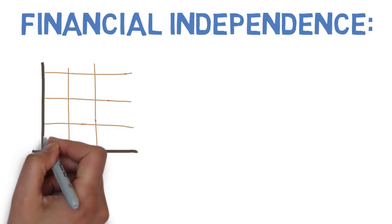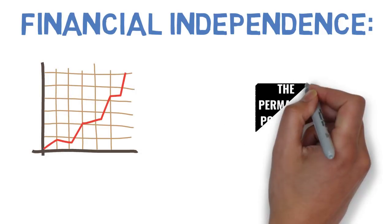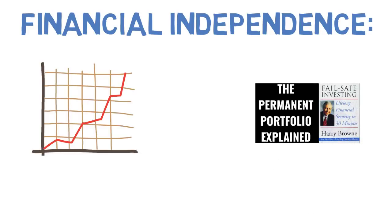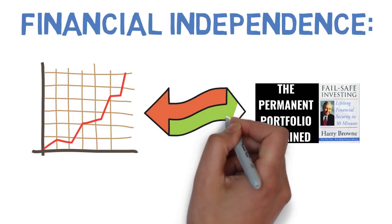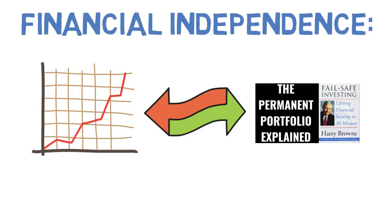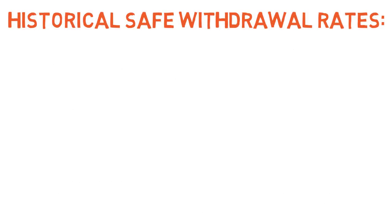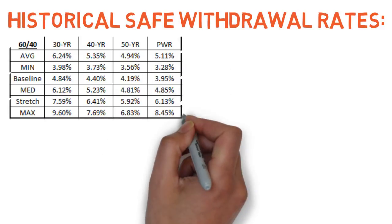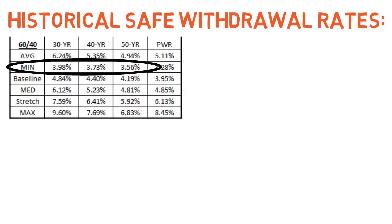To this point, we've established that the classic 60-40 strategy is a fairly solid middle ground, at least between the more tranquil permanent portfolio and the powerful all-stock strategy. We do continue to see that pattern play out in the accumulation phase, but in the drawdown phase, it actually starts to shine brighter than we might have expected, particularly in worst-case scenarios that most of our retirement rules of thumb are based on. Historically speaking, the classic 60-40 strategy would have maintained minimum safe withdrawal rates of 3.98% over any 30-year stretch, 3.73% over any 40-year stretch, and 3.56% over any 50-year stretch from 1927 through 2019.